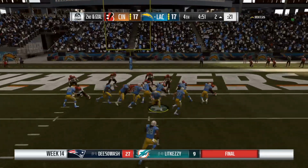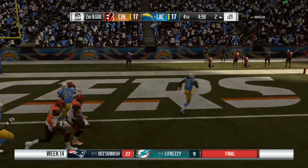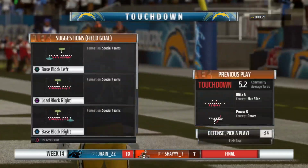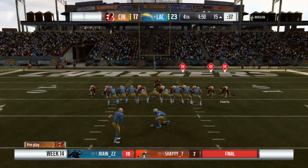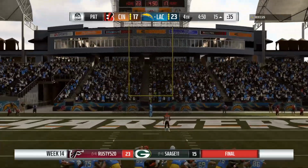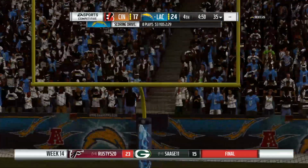89. They'll try and punch it in. Gordon. And he is into the end zone. Touchdown, Los Angeles. Melvin Gordon with touchdown number 20 on the year. And the Chargers are going to take the lead. And he knocks it through.